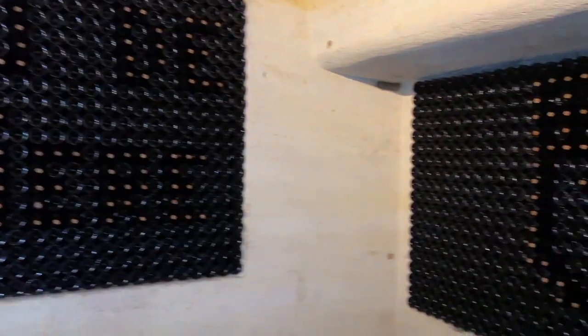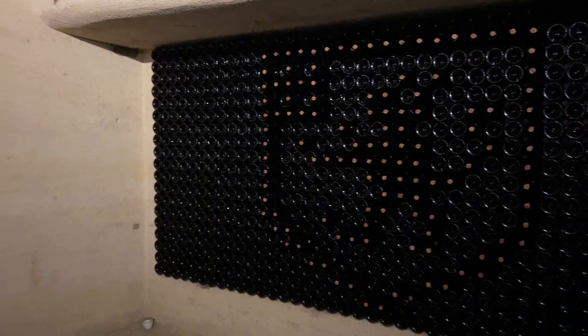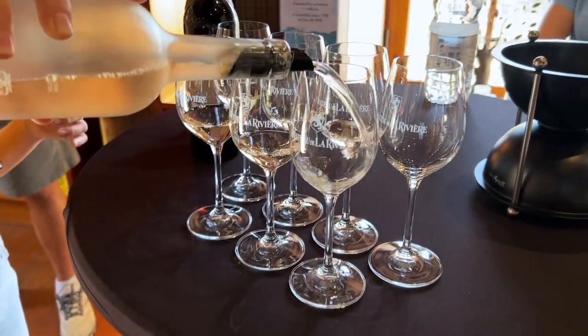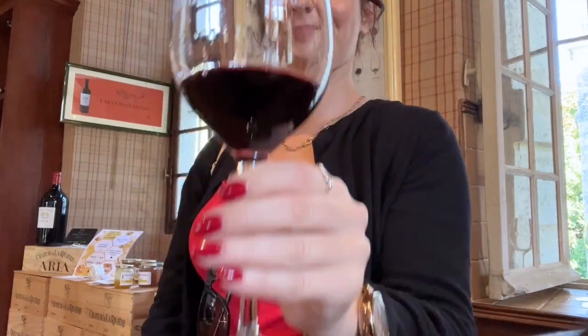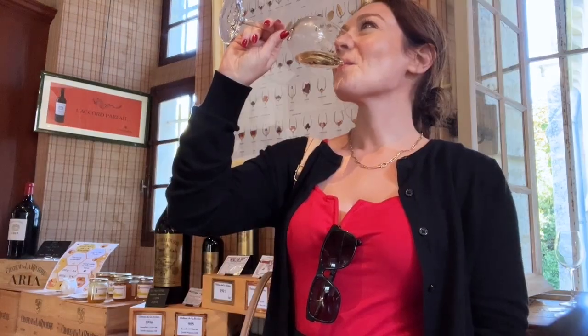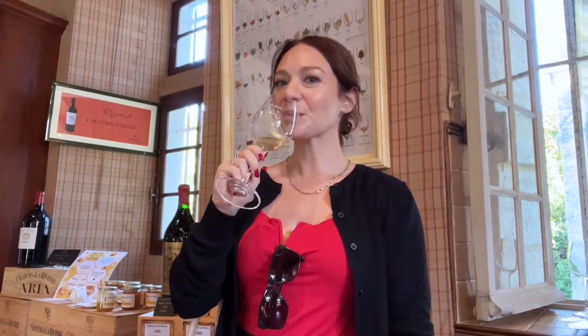We learned so much about the history of the chateau, its evolution, the preservation process, and what their wine production is like today. And then it was finally time to taste. This chateau is located in the Franc appellation, which is more known for their red wines like Merlot, but that doesn't mean there aren't whites and rosés to try too.